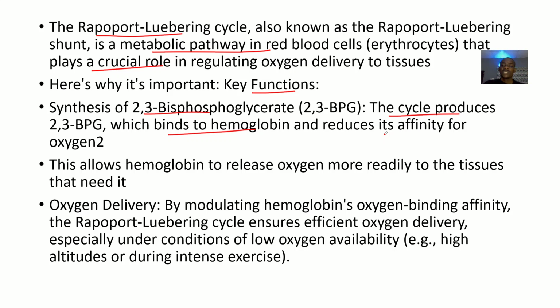I don't know if you understand me. It reduces the affinity. It reduces how much hemoglobin loves oxygen. Hemoglobin binds oxygen and it's like, okay, I love oxygen so much. But when this hemoglobin gets to a tissue that needs oxygen more, the 2,3 biphosphoglycerate will start advising hemoglobin, look, stop binding to this oxygen, let it go. All right. So the 2,3 biphosphoglycerate is something that will negotiate with hemoglobin, look, the body needs oxygen. So it's very important.